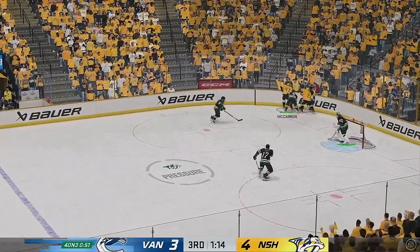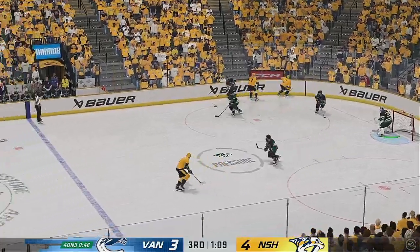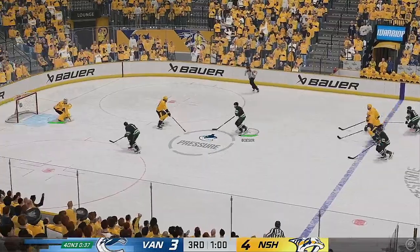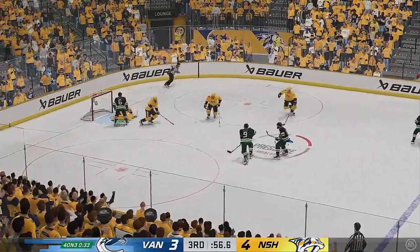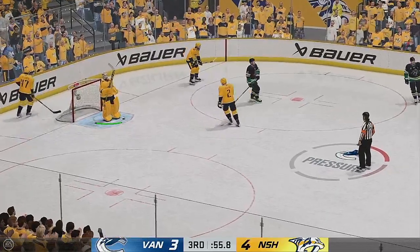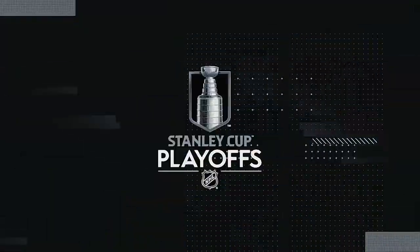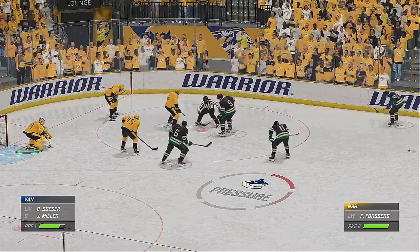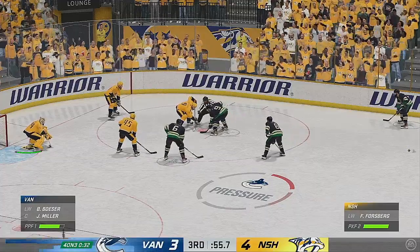Battle along the boards, and he coughs it up with the pass. Moves it to Besser. 2-on-1, here we go. To the crease. Oh, tremendous save to shut down the rush there. Wow. Another big face-off looming as this power play rolls on here tonight.